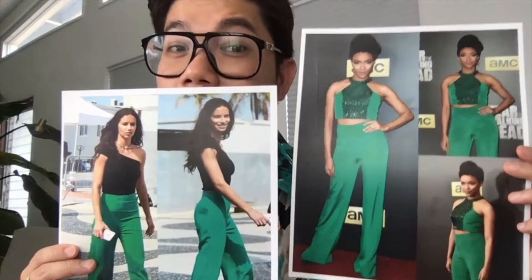So she wore the same high-waisted pants, but she switched it with the black top because this was a day event at the Rio Olympics at the Today Show. It's a day event, so it's more casual. She didn't want the beading, so she just wore the same pants that Sonequa wore. Sonequa wore it with the beaded top because it's a premiere on the red carpet. Adriana wore it with a black top because it's more casual.